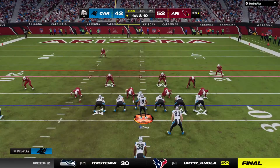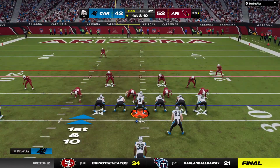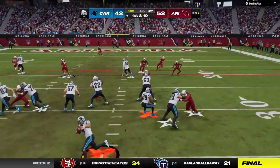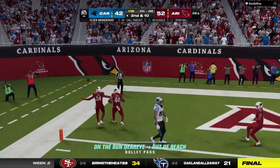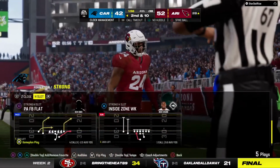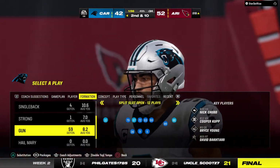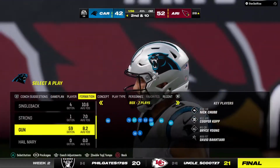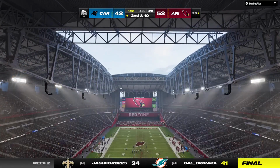Here we go. Young off the play fake. On the throw, led him too much that time. It's incomplete. And while it's probably going to take a miracle at this stage, if they come down with this one in the end zone, they've still got a fighting chance. That one, however, winds up incomplete.